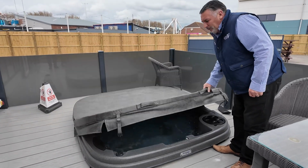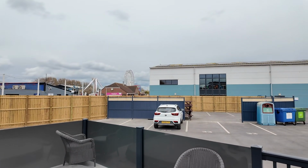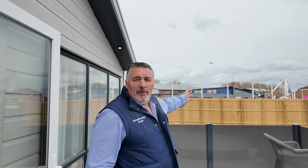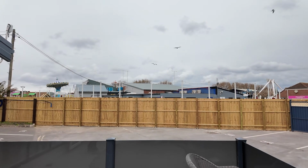Talk to me about the location, because I know that's the swimming pool and the soft play over there, yeah? The location, yes, we're close to all the facilities. The new Wonky Donkey that's being built. There's a gate there to go through as well, isn't there? Yes, you can just nip through the gate there. So if you fancy a drink, you haven't got too far to stagger back.